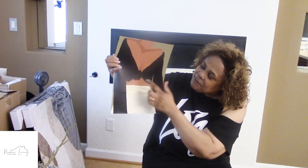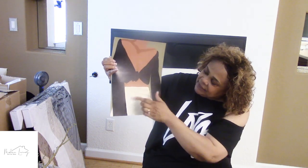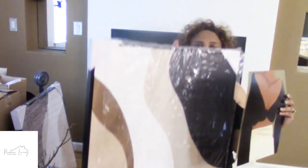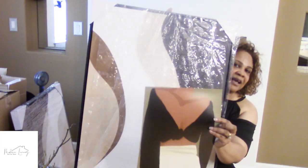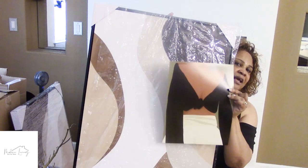Isn't that gorgeous? It's an abstract of a female midsection. You can see her neck, her decollete there, some black belly looking clothing, and a skirt. I thought this was so cute, and I thought it went so well with this.